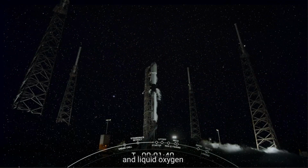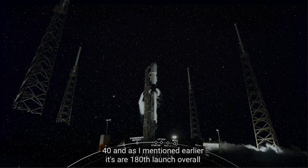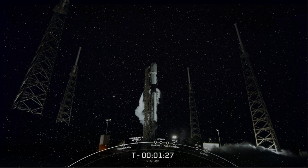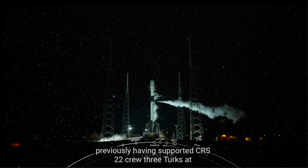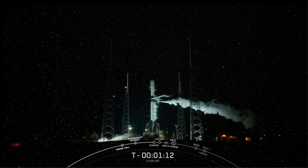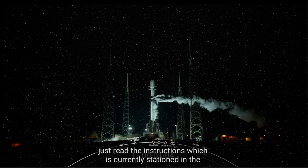Today marks SpaceX's 96th overall launch from Space Launch Complex 40, and as I mentioned earlier, it's our 180th launch overall. Ground closeouts have started. The booster you see on your screen is flying for its sixth time today, previously having supported CRS-22, Crew 3, TurkSat-5B, Crew 4, and CRS-25. After liftoff and stage separation, the booster is scheduled to land on our drone ship, Just Read the Instructions, which is currently stationed in the Atlantic Ocean.